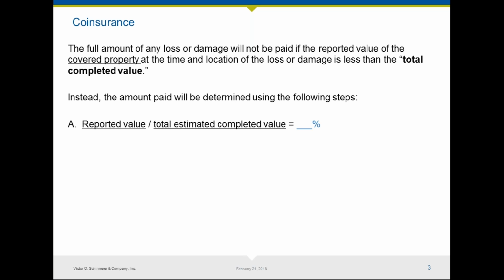So let's take a look at this co-insurance. Get this out of here. Nope, that's not right. There we go.